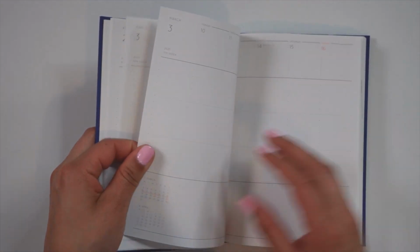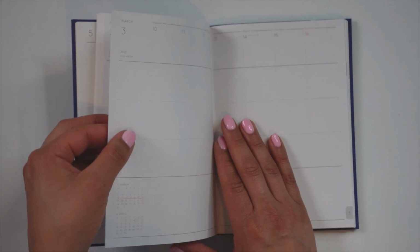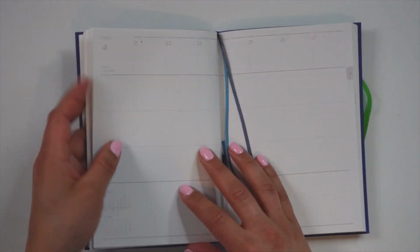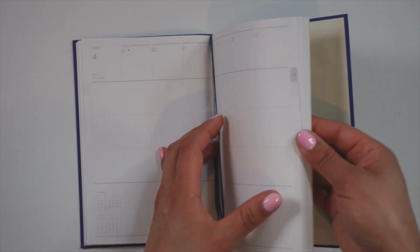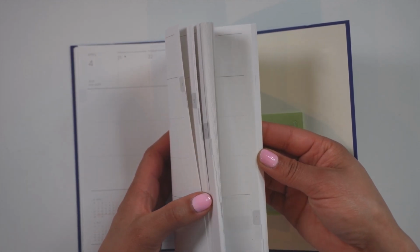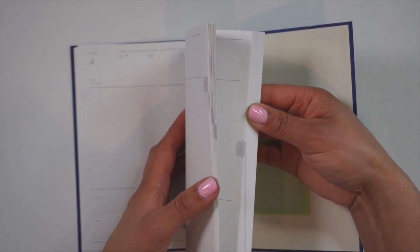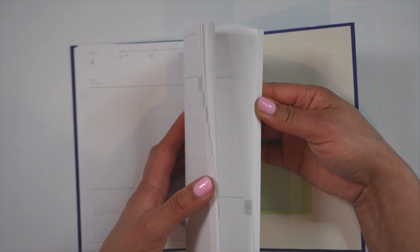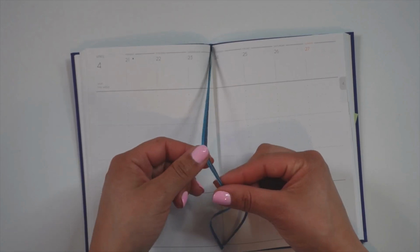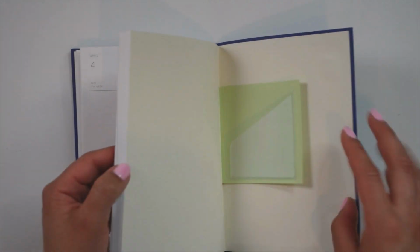Oh, this paper is so nice. It is very thick and very smooth. You can hear it. It looks like the weeks just continue on and there's no separation. There is a light gray indicator here on the right where you can see the different months. So it starts up here at the number 4 and you can see that gray section moving downward. And there are 2 bookmarks, a light gray, a kind of bluish gray, and more of a turquoise greenish gray.